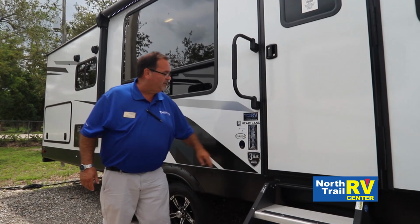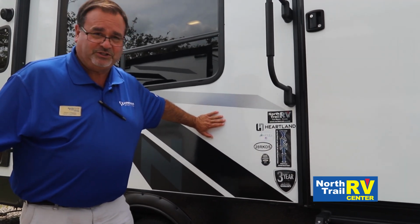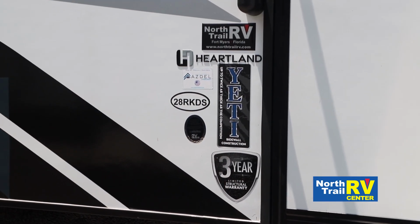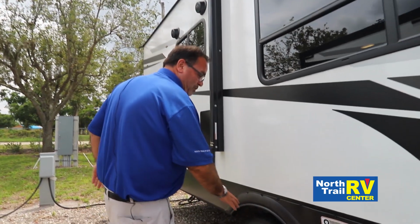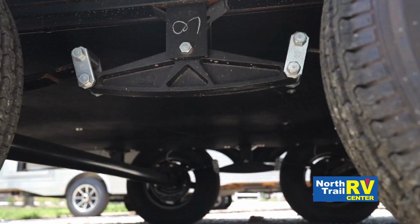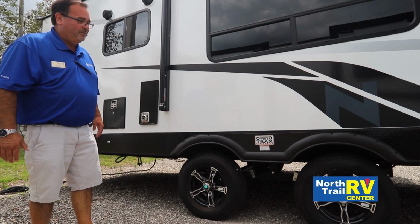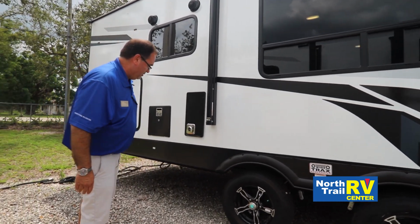They do use the Yeti name to brag about their sidewall construction, and the funny thing about the Yeti name is they had it trademarked long before the Yeti coolers came out, but they both seem to work just fine. And they also have the wide span or wide balance axles, which does help this to be a little more stable trailering down the road. Kind of helps with that sway a little bit, although I do still recommend sway control.